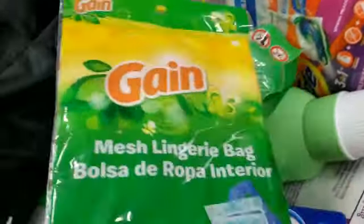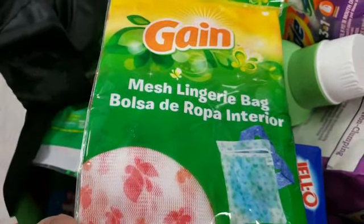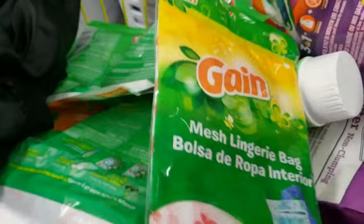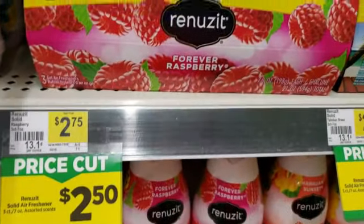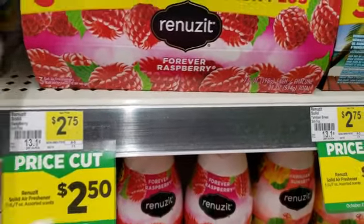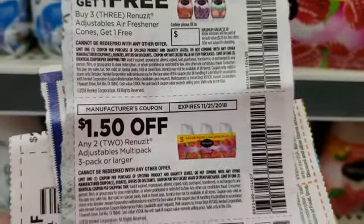Okay, so we are getting a mesh bag because I'm tired of losing my socks. And look, it's pink or red. It's $1.50, so that's not bad. Okay, so these are 3 for $2.50. If you buy two, you get $1.50 off. So we're definitely getting two.